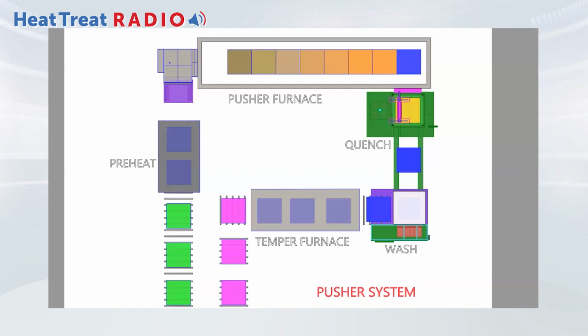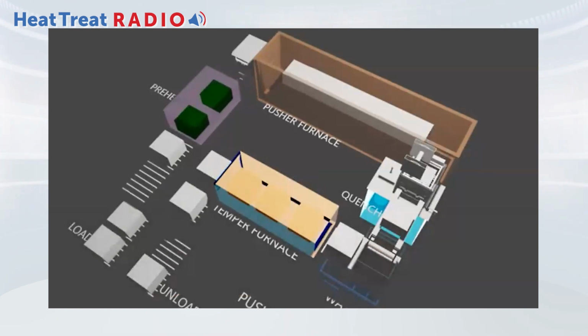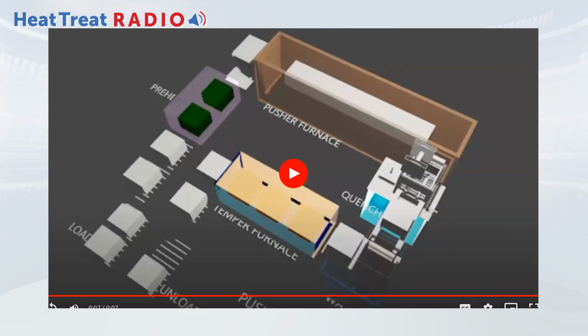In a captive operation, they might go into a container where the parts would go on to a subsequent grinding or hard turning operation. So here you can see that the loads progress into the preheat, they progress through the furnace, they go into the quench, they're put into the wash.